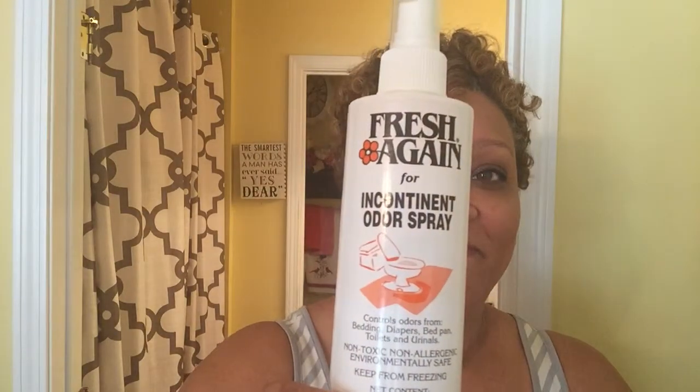And one of the other things that we use, because if you ever come into my mother's house, you would not know that there is a patient living here. You know how you can go to the hospital and there's a certain odor, you know, whatever. It is what it is. You would never find that here. So here's another little trick. This is Fresh Again incontinent odor spray. You can spray down their bedding, and you can even spray it on their adult diaper just a little bit and let it dry, and it kills that urine smell. And I'm sorry, we're just going to be transparent here. You all know it's going to happen, but it will kill that odor.